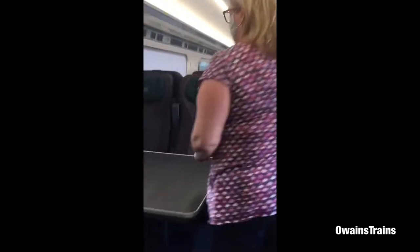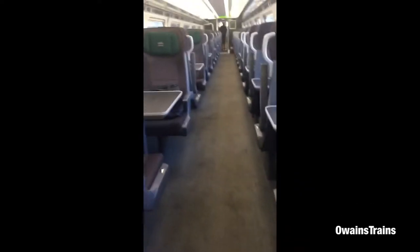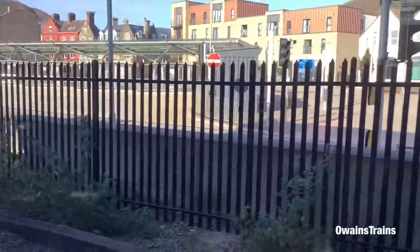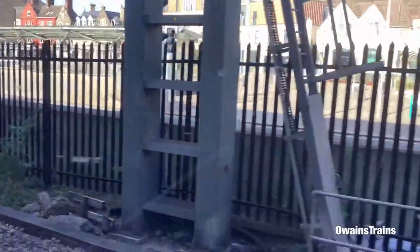As you can see, the layout in the carriage is a 2-2 configuration, with table bays of 4 on one side, and tables of 1 on the other side, on half of the coach, and the other half being two seats.